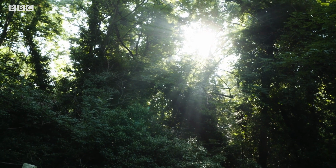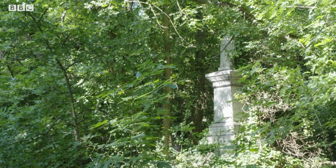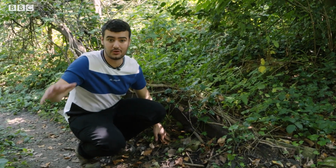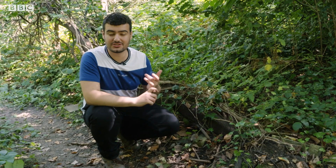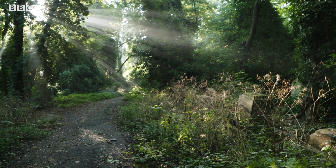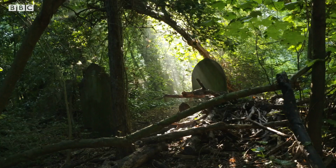This place is absolutely spectacular. It's very overgrown, so you have to watch where you step. It's really interesting that we just have graves here in the middle of the woodlands. Nature's kind of just overgrown and slowly taken over. The ash trees, the sycamore, the bramble, the ivy. And since then it's just kind of been left to do its own thing. So it's kind of like accidental rewilding. I think it's incredible how quickly it's happened.